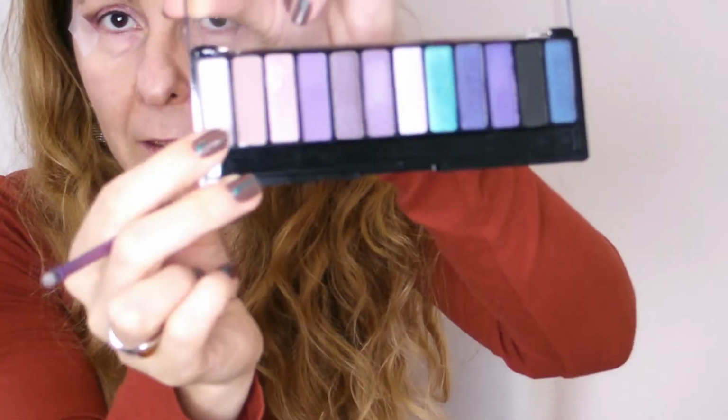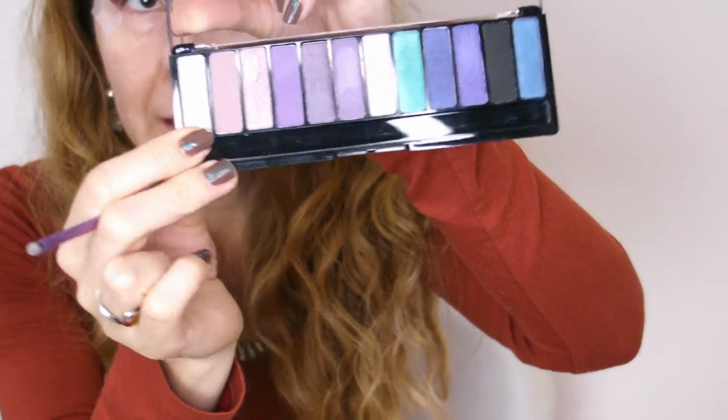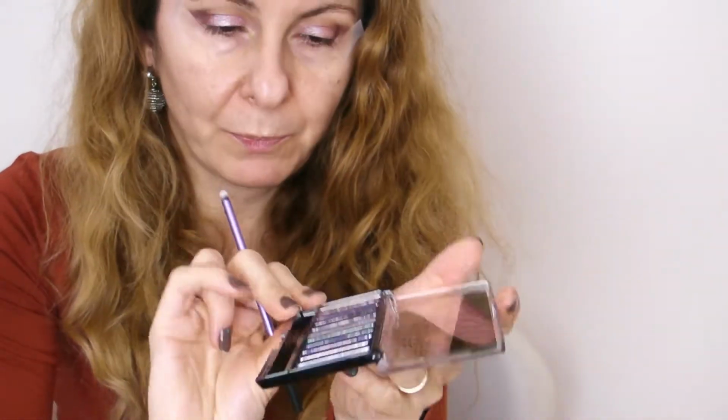I also want to add some shadow on my inner corner, so I will do the same trick. I will wet my brush and I'm gonna take the first shadow from the Violet edition palette.